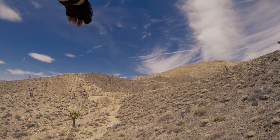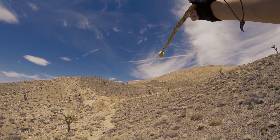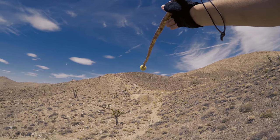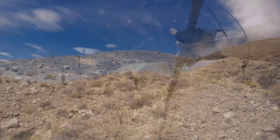We've got one, two, and maybe a third, but I'll bet that's a shaft up there. But we'll look at it anyways. But let's head over here and see what these two are all about. I'll meet you over there.